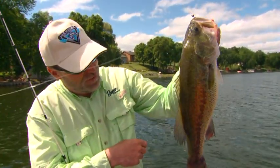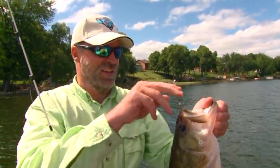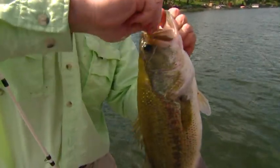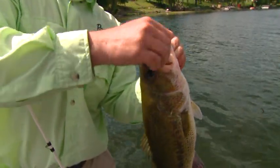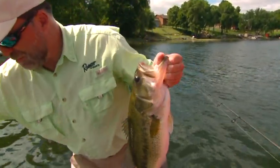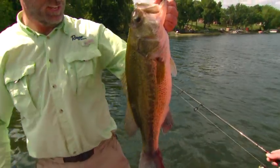Yeah. The 10-inch power worm. You know, I always hesitate to go to that big of a bait in northern waters, but you know what? I think it's a mistake not to. Especially when you got fish like this available in this, you know?